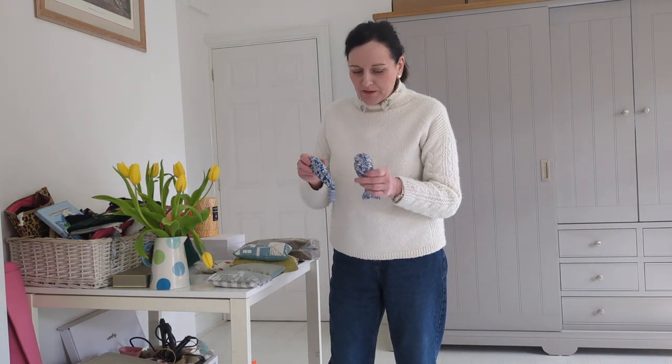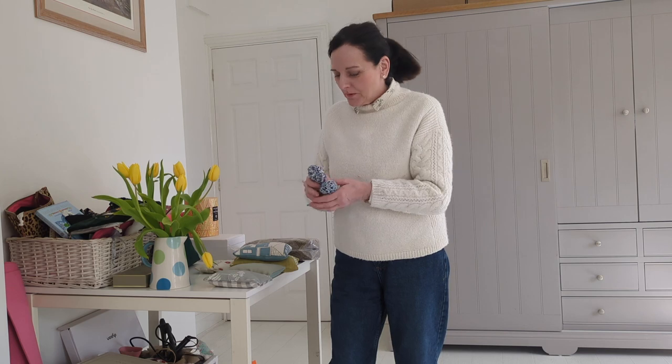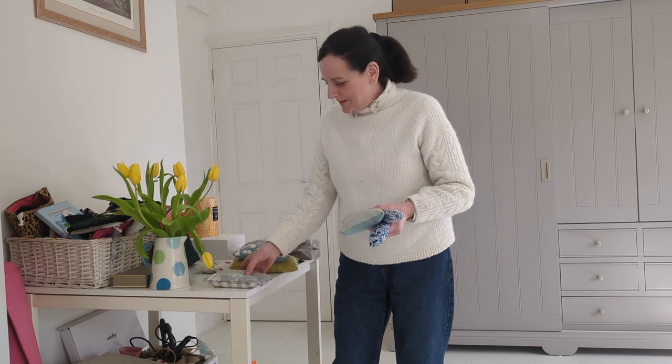These are actually Liberty fabrics, which I got patches off. I got some sections, I think, off eBay, and I just cut out a cardboard shape in the shape of a half fish after I folded over a piece of card and unfolded it. And I just made these little fish. And I say to people, stick your kippers in your knicker drawer and save the moths from eating your pants. So there you go.